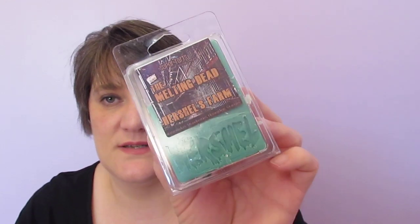And then the rest I have is three super tarts here. And this one I got because of Devin Thompson, I think that's what it was. And it's Herschel's Farm, and it is watermelon, strawberries, honeydew, and oranges. Absolutely love this. It smells so good. And I had it in my bedroom during the day, and it was amazing. This would be too sweet for me at night, but this was amazing on that one.